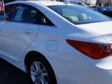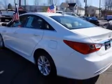and much more. Enjoy the drive and have peace of mind in this 2011 Hyundai Sonata.